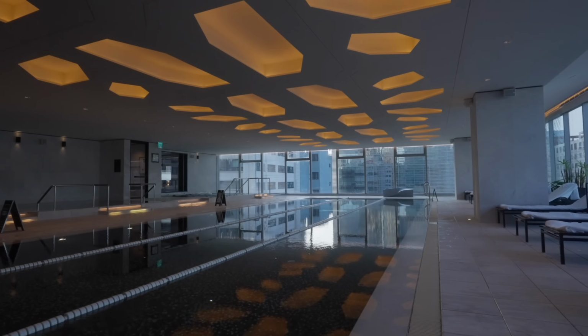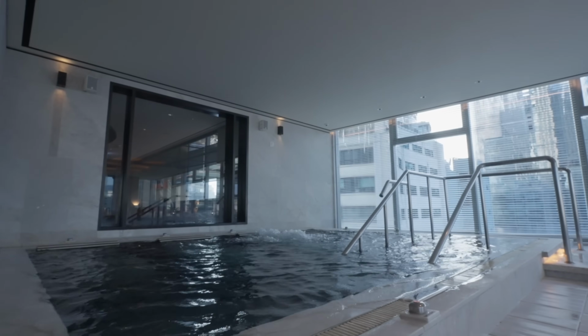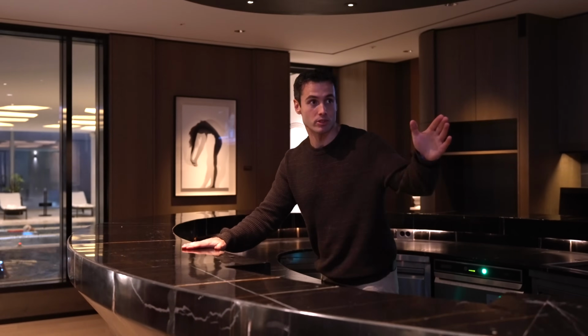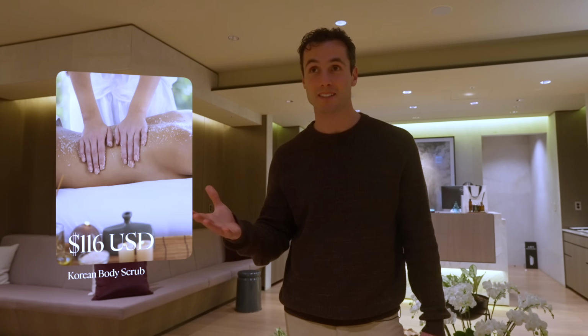So this is the Vitality pool here, and it has a full juice bar right next to it that you can literally swim up, come inside, enjoy a juice, and then get into the gym. So they have a fully nude spa here at the Four Seasons, which is very traditional. So I booked the Korean body scrub, which I'm a little hesitant, but I'm excited to try it. I can't bring a camera into the scrub, but this is a very cool Korean spa. Wish me luck.